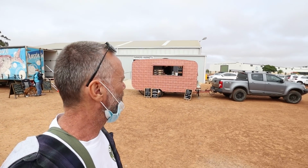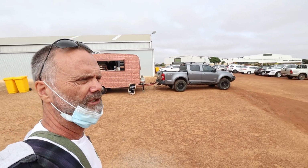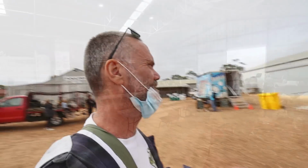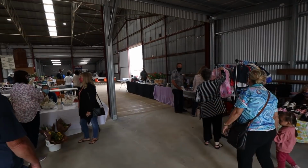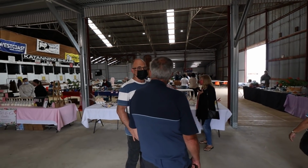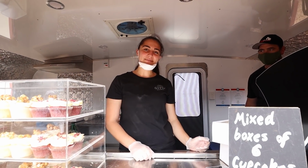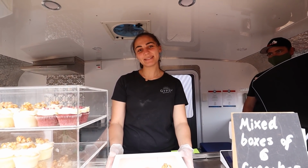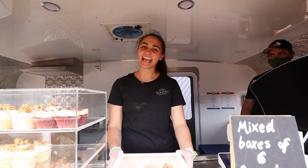And now we're at the farmers market. This is every third Saturday of the month. Let's go in and have a look. Come and see us at the Katanning Farmers Markets. It's on the third Saturday of every month.